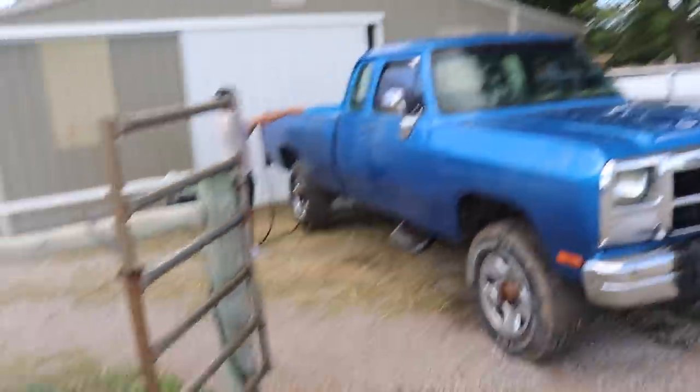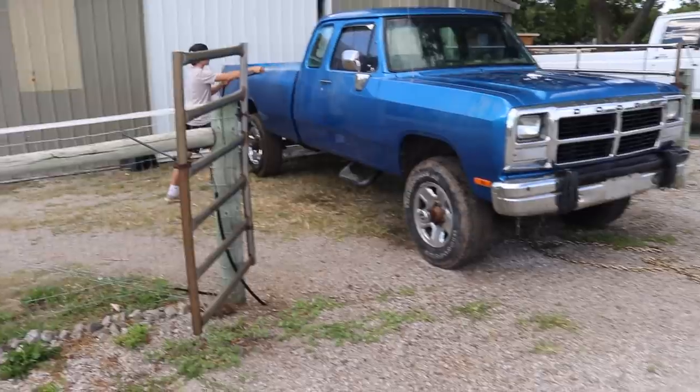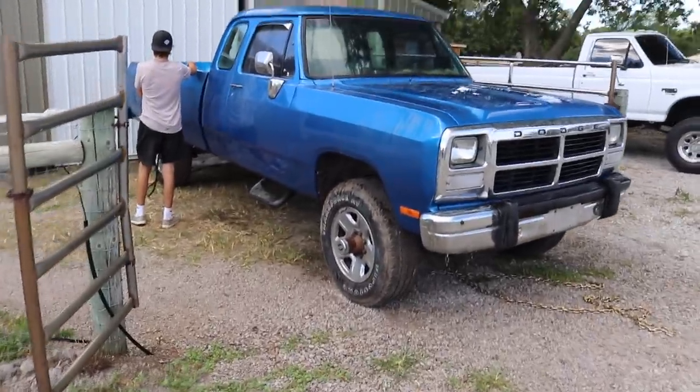May or may not work on the interior some. I know that my brother's gotta leave, but I might still try to tackle some of that interior for you guys for some good content.